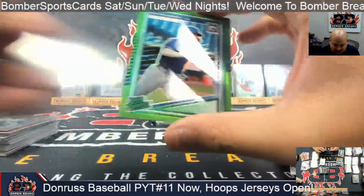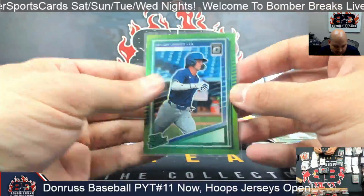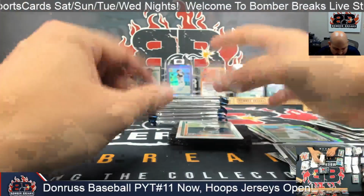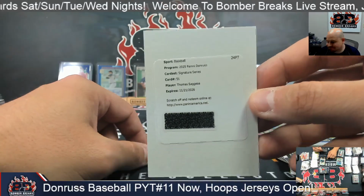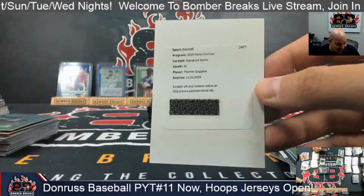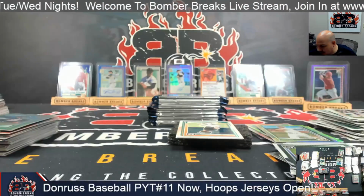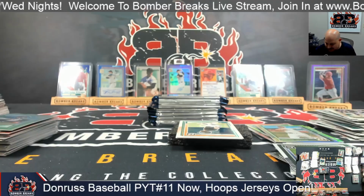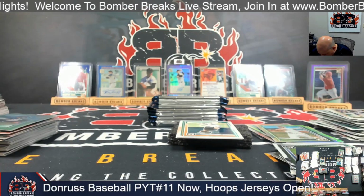Here it's rated prospect Kellen Lindsey, and we got another redemption to 149 here on the Lindsey. And a redemption so nice, we're getting it thrice. It's Thomas Saggese signature. That's a little bit wild. I mentioned that in the first one. I hadn't seen much of him. Maybe because they're all in a couple boxes or cases. Wow. Wow.